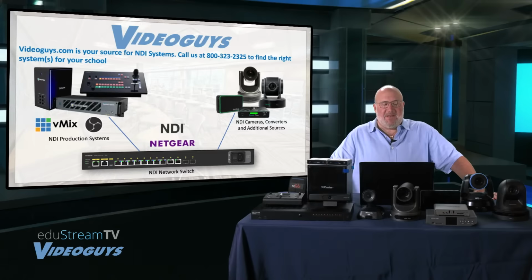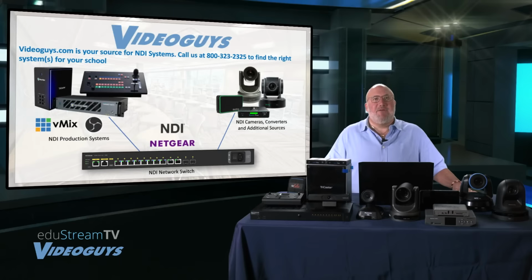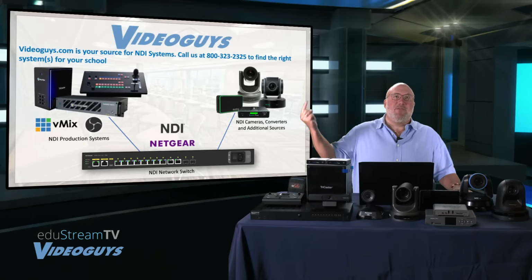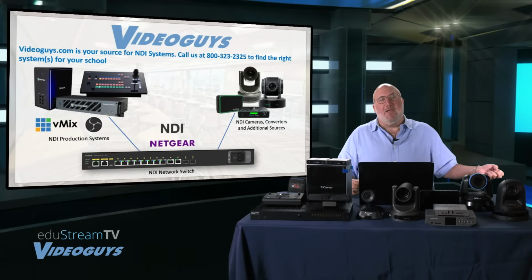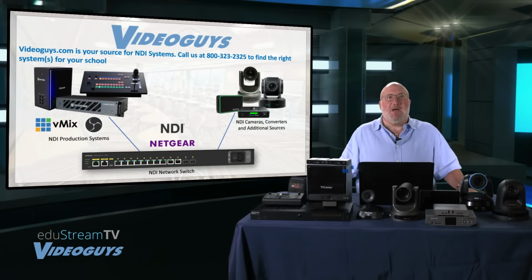NDI was a technology developed by NewTek, and it basically allows you to replace standard video cables and use standard network cables. So you don't need special HDMI or SDI cables. You can use network cabling to send video over the network, and more importantly, you can also get control and other information from the devices. They can talk to each other and intercommunicate, so that you can actually create a complete production where all the video and all the control and all the content is flowing over your standard network.